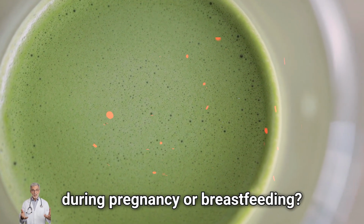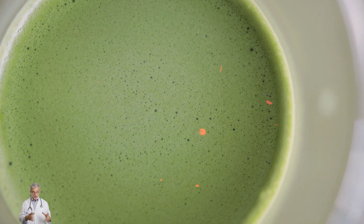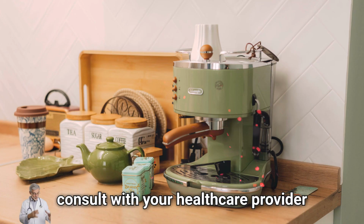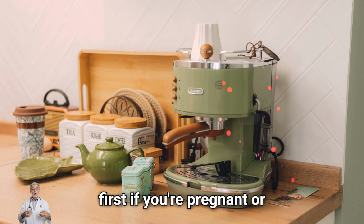Is this safe during pregnancy or breastfeeding? As with any supplement or herbal remedy, consult with your healthcare provider first if you're pregnant or breastfeeding.